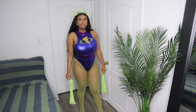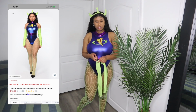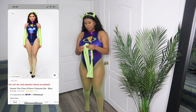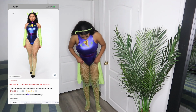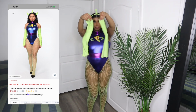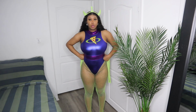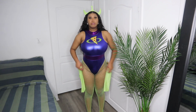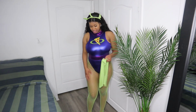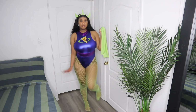Okay guys, so this is the last one. This one is the claws or ooh claws or something like that. I don't remember. I'll have it on the screen. This one comes with the bodysuit, these like arm thingies, and the thing to go on your head, and also these mesh leggings. I really love that. I really wish the Infinite and Beyond one came with these or something similar to these, but it's okay, I'll just purchase. But I really like this one.